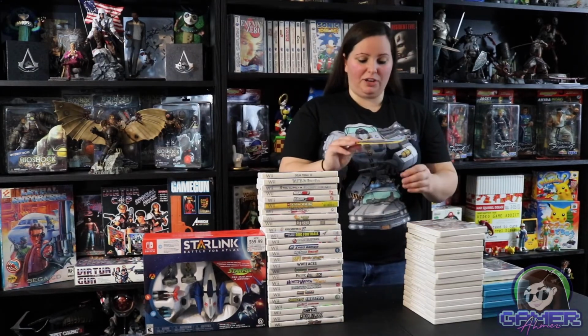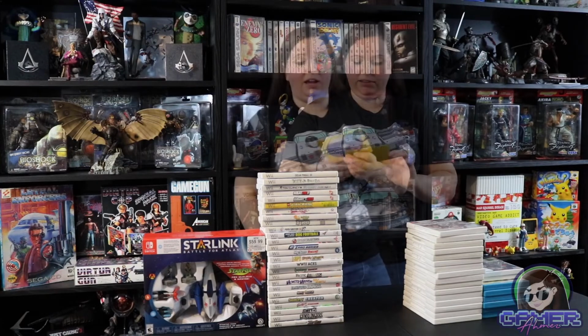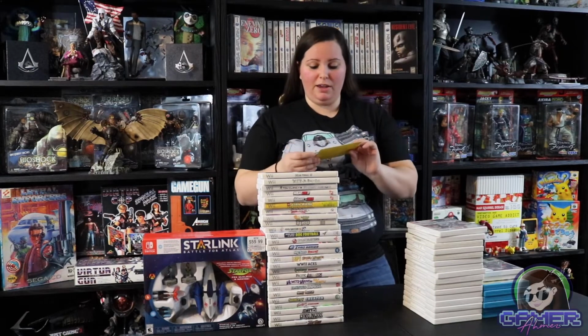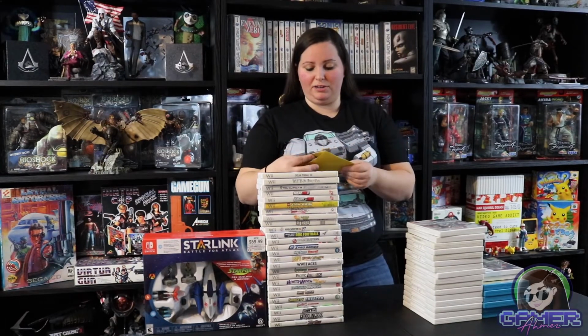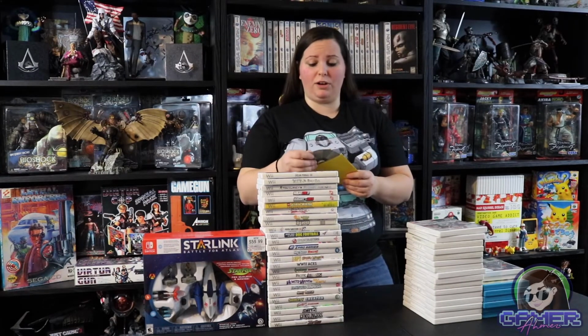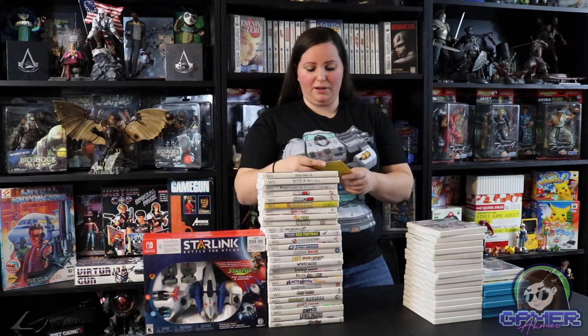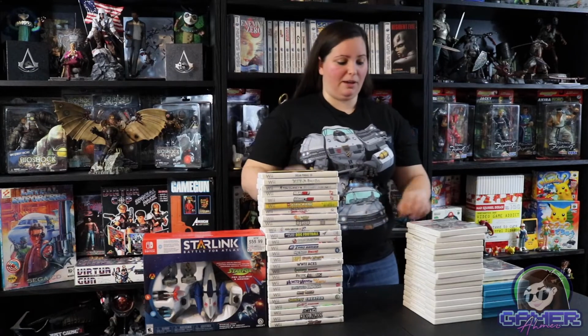I did actually get one game that's not in the case. It was just a few cents, but it was a little bit more than the rest of the games originally. And I've heard it's a pretty decent kart racing game, and I really wanted to try it out. It says Mythmakers Super Kart GP, so we'll have to see this game.